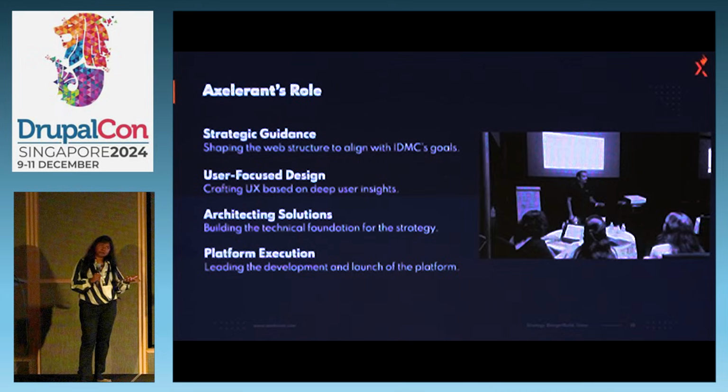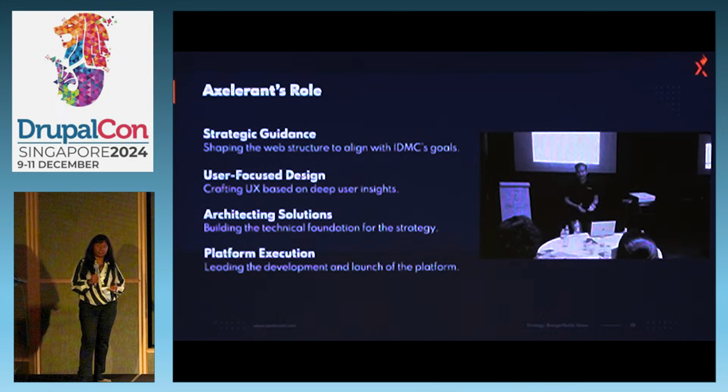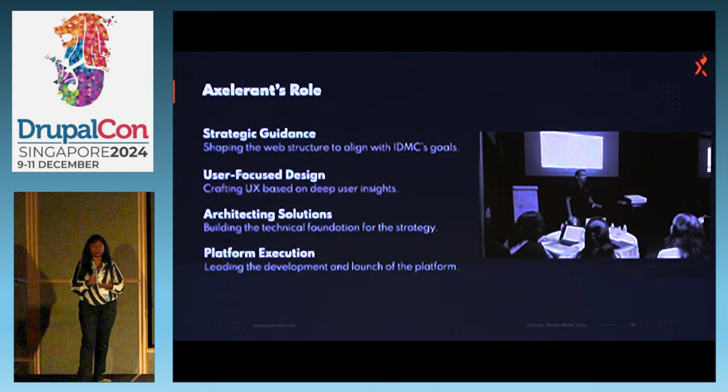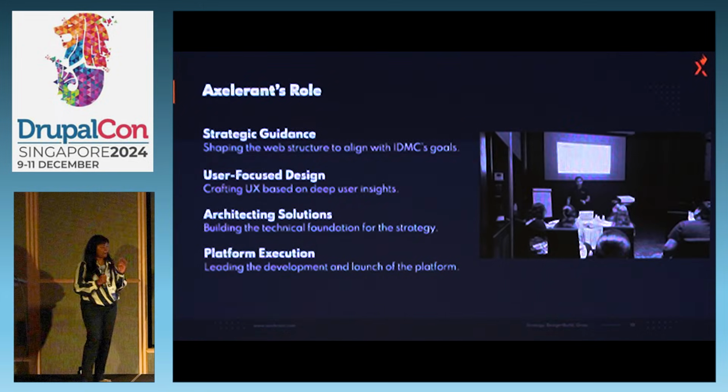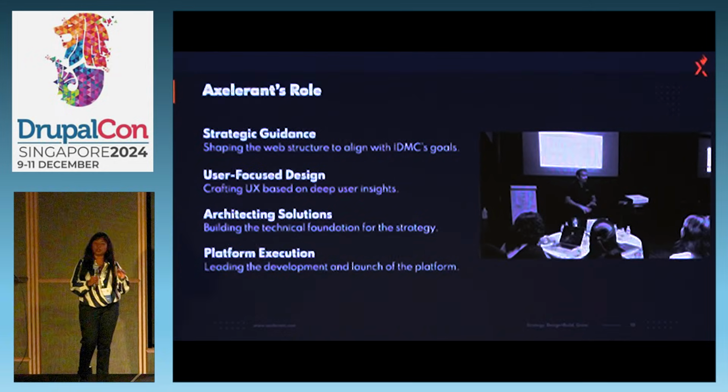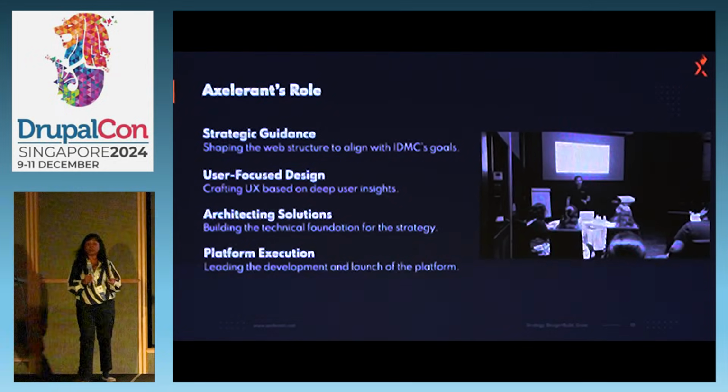So for implementing that, that's how we drilled down what we have to do. The client was not able to drill down what needed to be done within the 3 months. So we prioritized the IDMC goals in such a way that search is the first one to get implemented. So how will we do it?